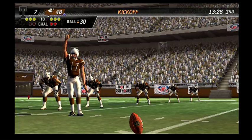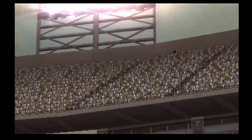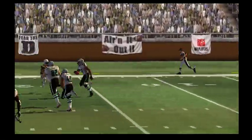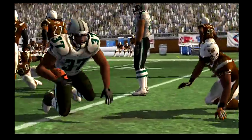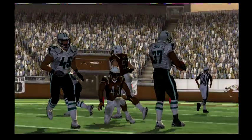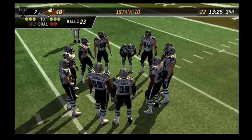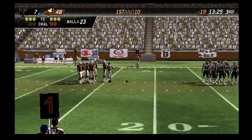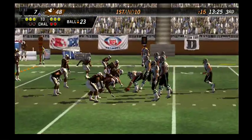He's just about ready to kick this one away, from the 1-yard line. Number 37 returns this one to the 23. So they have first and 10 here, drive at the 23-yard line.